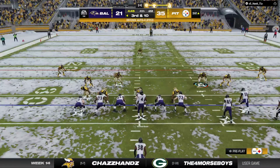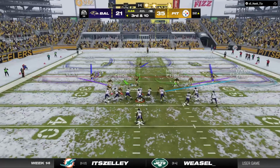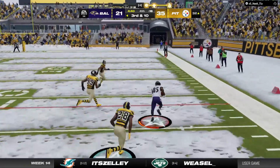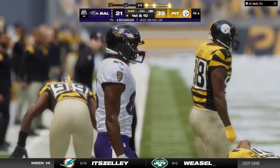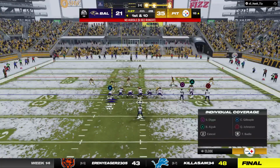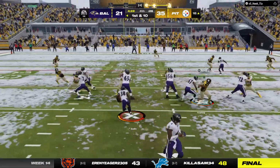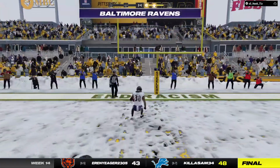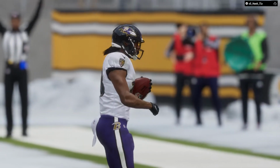This offense was on the move. Now 2 straight incompletions have them looking at 3rd and 10. And Diggs has it. And inside the 20 before he's brought down. They're going to hurry back to the line now. On 1st down, they'll go to the ground attack. And they'll take it into the end zone for a Ravens touchdown.